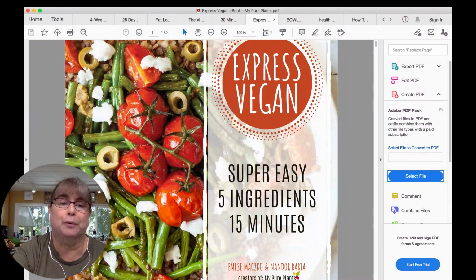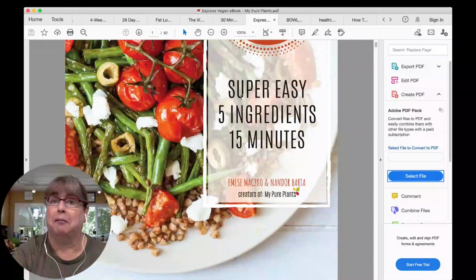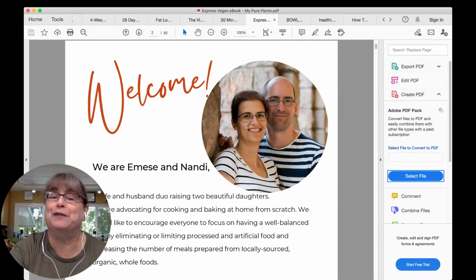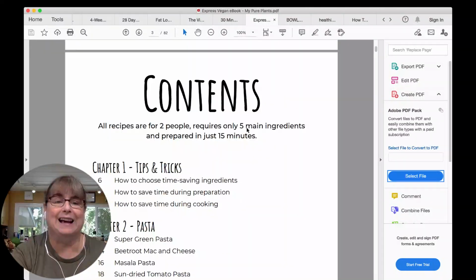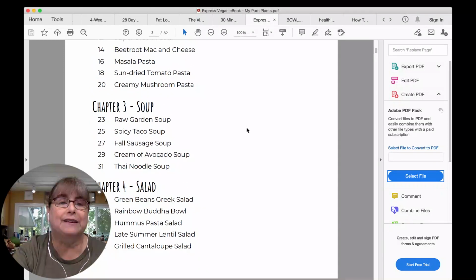Here's another one, super easy, 5 ingredients, 15 minutes. That doesn't sound a lot like my recipes, but I do have some 15-minute recipes, but you know how I am with seasonings. I got all the seasonings have to be in my stuff. But so like, see, here you go.